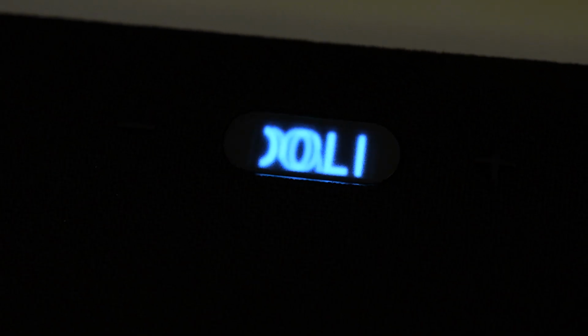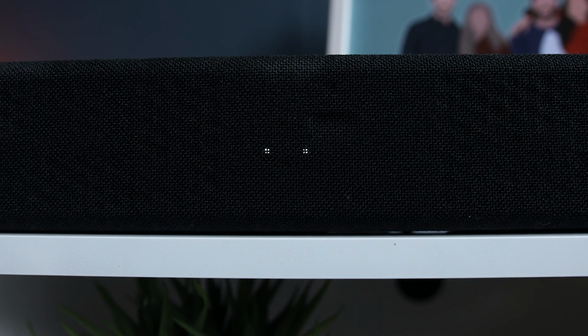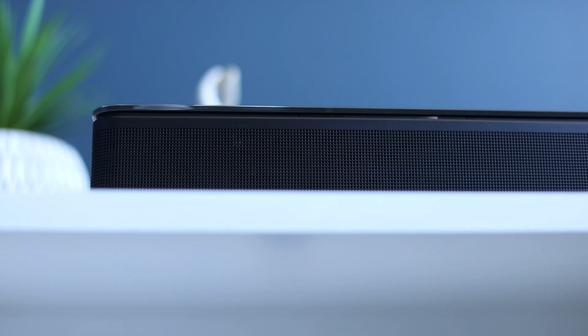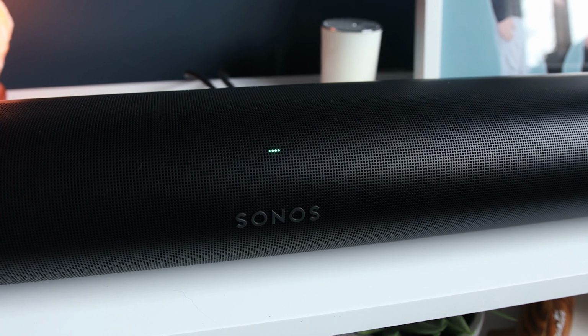Samsung has a top screen for the same info and a few LEDs on the front for letting you know it's turning on or changing volume. Both Bose and Sonos just have a simple LED on the front for signal confirmation.